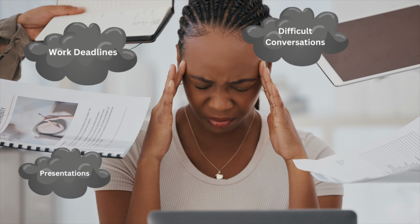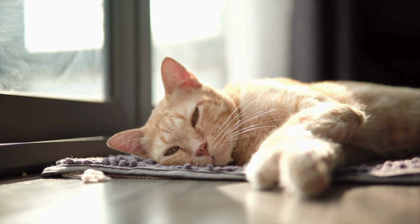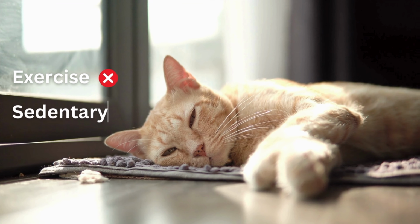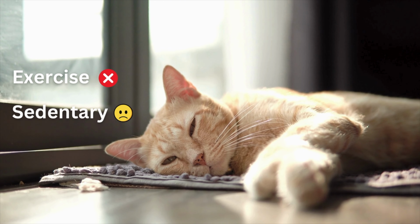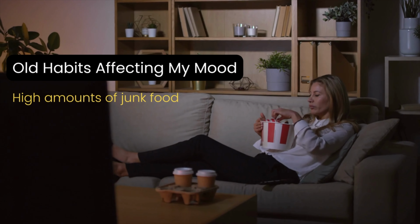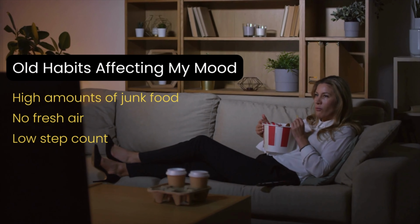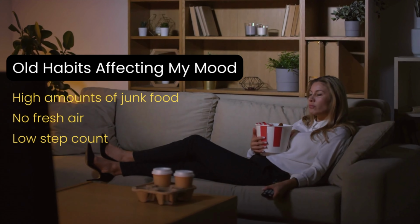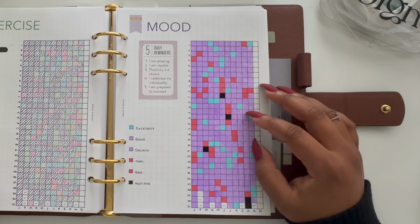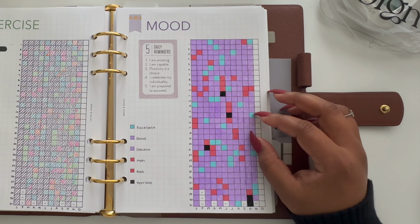So for example, one thing that I noticed was a lot of my anxiety seemed to coincide with new or unexpected developments at work. I also noticed that those were the days where I didn't exercise and tended to move around a lot less. So after digging a bit deeper, I realized that on all but one of those days, I ate nothing but junk food, I didn't go outside, and I had a total number of 2,000 steps or less. So now, whenever something unplanned happens at work or really any other stressful moment pops up, I always try and make it a priority to take a deep breath, walk outside, and try and eat as healthy as possible.